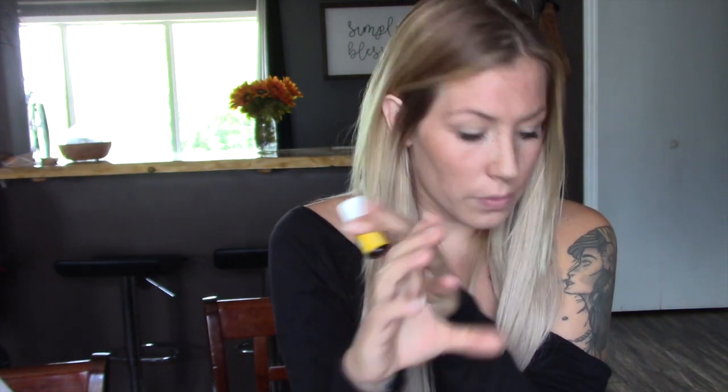Okay, so 1-to-1 dilution ratio. Apply 2 to 4 drops on location. So 2 to 4 drops, and then 2 to 4 drops of your carrier, and put it wherever you're gonna put it. You can inhale it directly or you can diffuse it. So we can use lemon for circulation problems, respiratory issues, cough and cold. If I'm ever getting a sore throat, I just rub it on the outside of my throat and it feels so good.